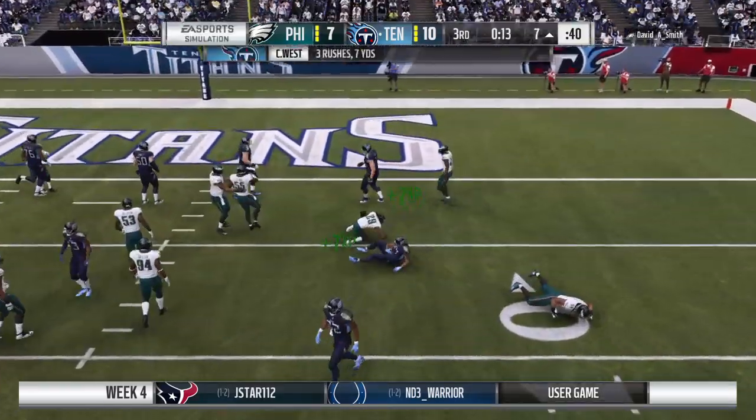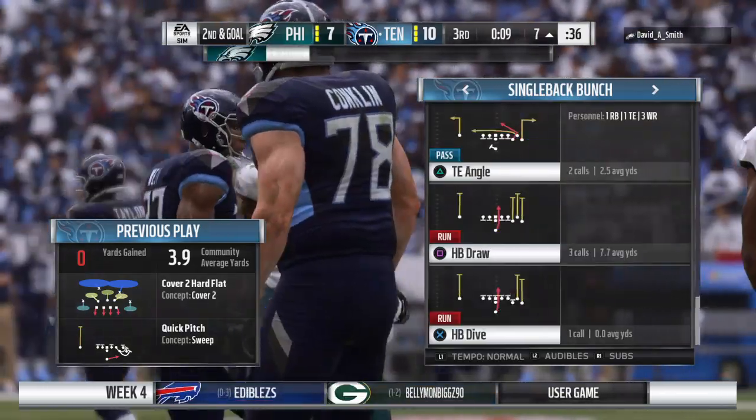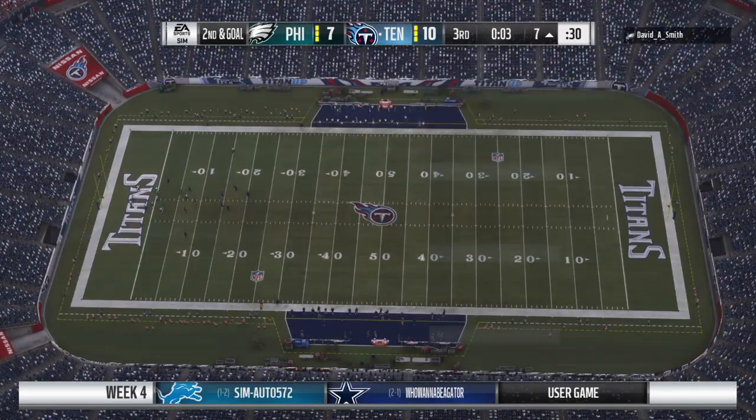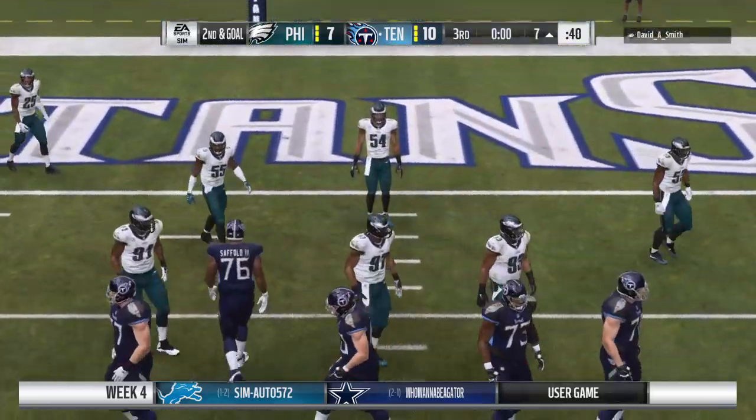Here's West, and nothing doing. He's immediately taken down at the line of scrimmage. They'll say no gain on the play, and it'll be 2nd and goal. They'll try again here from the 7 on 2nd and goal.